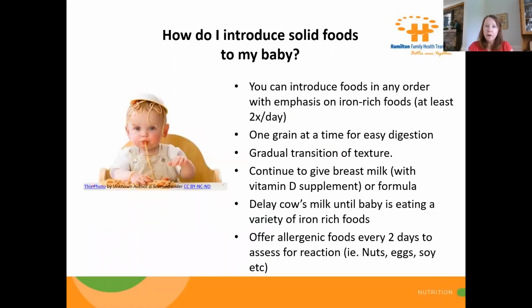So in terms of how to introduce solid foods to your baby, we talked about this a little bit. You can introduce in any order. There's no preferred order anymore. There used to be this order of vegetables first and then fruits, but that is not something that we follow anymore because there's really no scientific evidence behind that. Usually we'll start with an iron-rich food once and then go to twice a day. You may start with a couple of teaspoons at first, work up to 2 or 3 tablespoons. Again, babies will be giving you cues on how much they can actually eat.